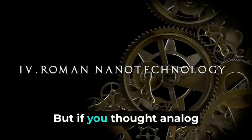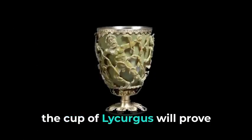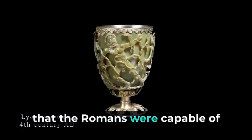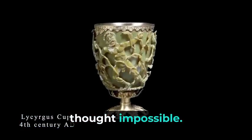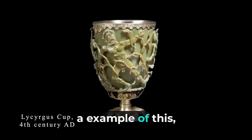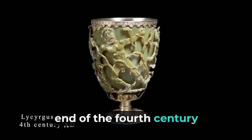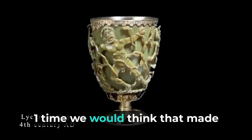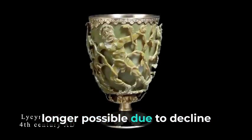But if you thought analog computers in antiquity are bizarre, the Cup of Lycurgus will prove that the Romans were capable of things that modern researchers thought impossible. The Cup of Lycurgus is an example of this. It dates from the late Roman Empire, to the end of the 4th century AD, a time when we would think that feats of advanced technology were no longer possible due to the decline of the empire.